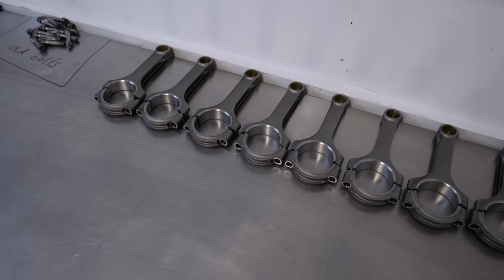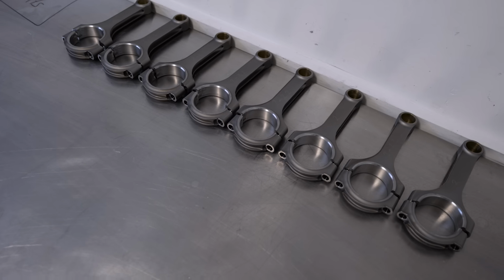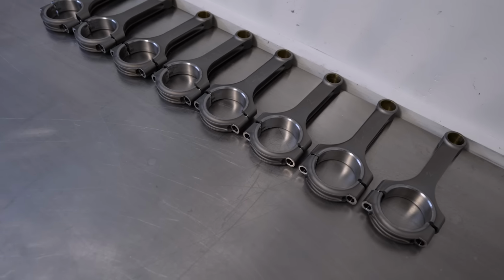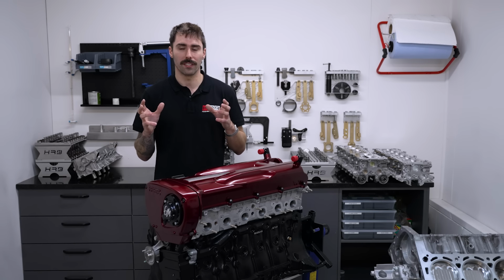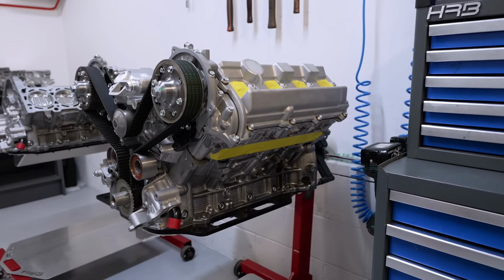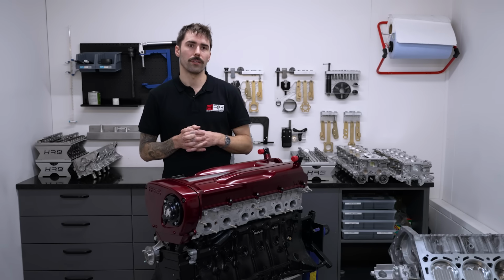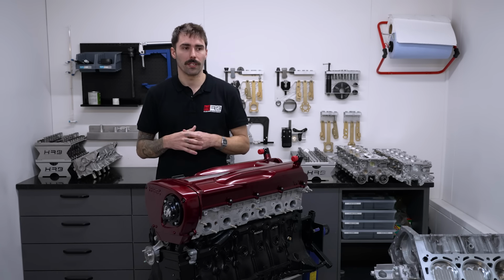So we always use ARP fasteners, and we always replace rod bolts every time an engine comes apart. So that might seem crazy to some people, but a rod bolt is the most stressed thing in an engine basically. And if it's not replaced, you're just kind of rolling the dice about what's going to happen. So ARP fasteners, ACL bearings, we're big on ACL. So we can do spec engines or crate engines depending on what we're doing.